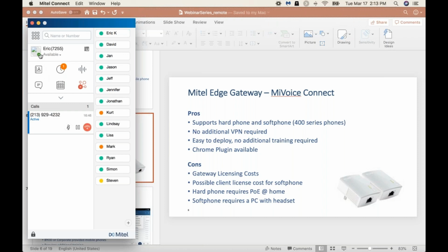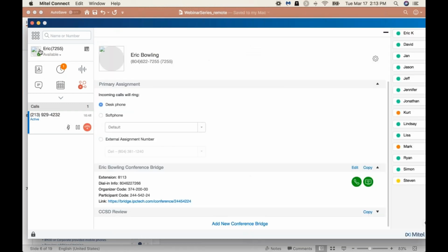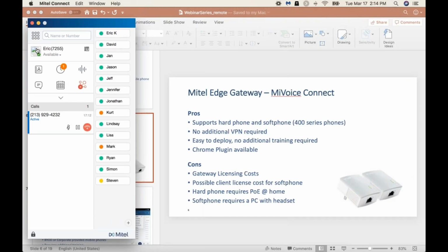Okay. You'll notice here when I click on my link, I've got a desk phone option and a soft phone option. We want to talk about soft phones, or my external assignment. That is what we call either the external hot desk or the Office Anywhere feature. That's where I would potentially turn my cell phone into my 4-digit desk phone. These are available to our customers that have the Mitel Connect application along with an Edge Gateway.